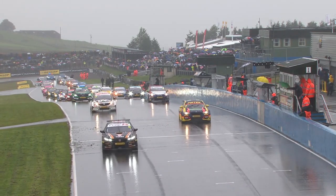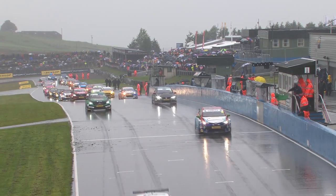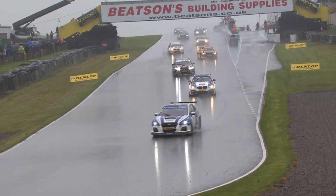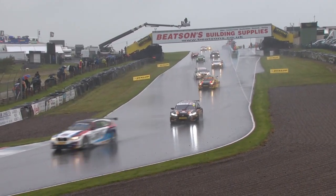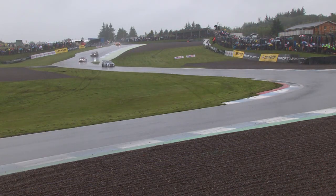They get these 2 formation laps, which is always the case at Knockhill, whether it's wet or dry. And they will be essential to try and shift some of that water off the road. But you can see the grooves, they're carving into the water as they go down towards Duffers Dip. Life for the drivers is now going to be very difficult indeed.